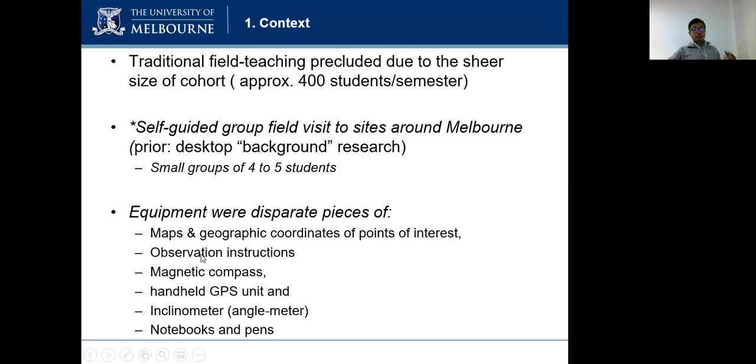There were instructions that you should be looking at this and that, say, for example, rock formation or part of a river, deposition or vegetation formation. A magnetic compass to discern which direction they're facing. So, for example, the aspect of a slope determines a lot of the vegetation distribution, soil depth, and so on. An inclinometer as well. So you get them to measure slope angles.